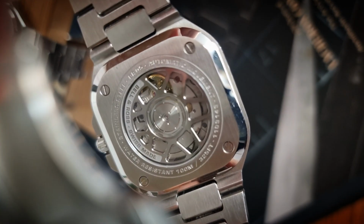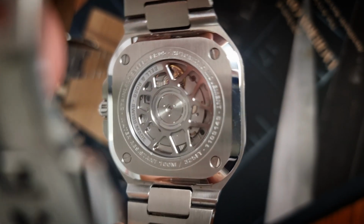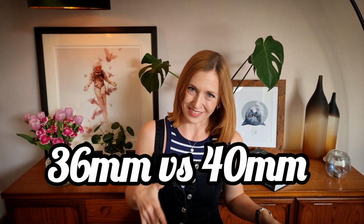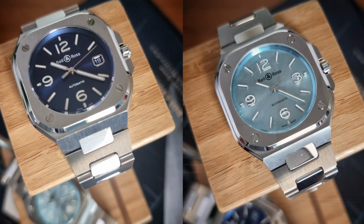Unfortunately, the 36mm does have a closed case back, unlike the 40mm option. Now, while these do share DNA, they're definitely siblings rather than twins. Starting off with their similarities though, the case design is exactly the same on both of them, very recognizable. The dial layout is the same, and they both have that gorgeous sunburst dial.